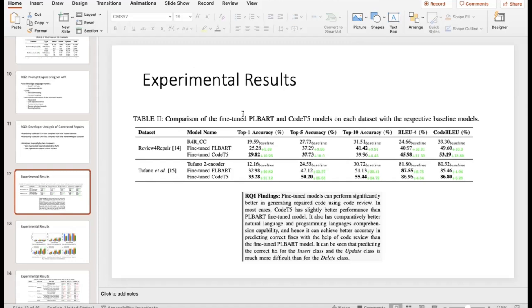Compare their method again. No, they have not compared their methods against the unit test.